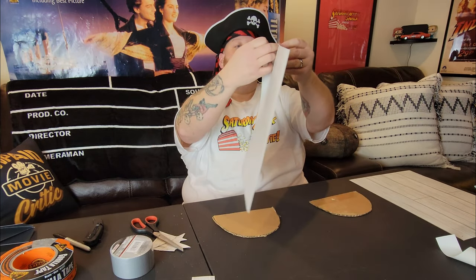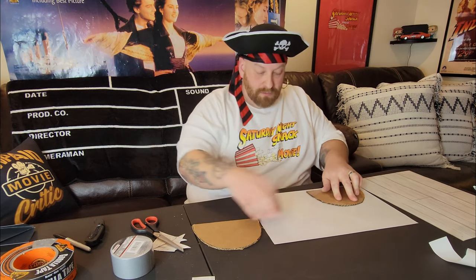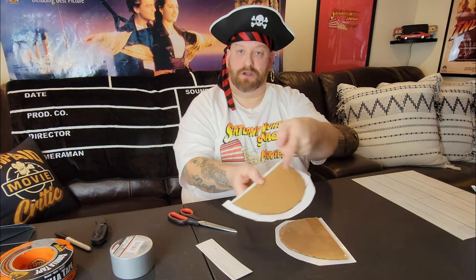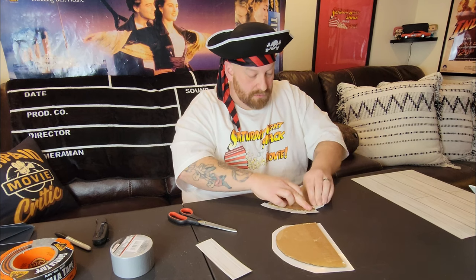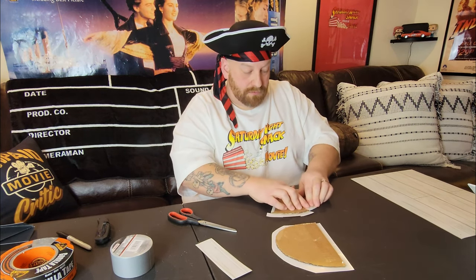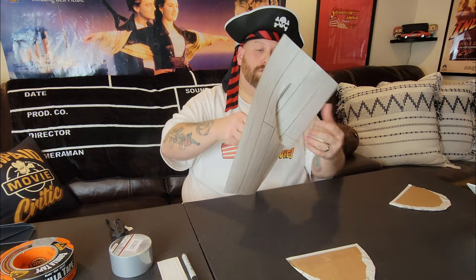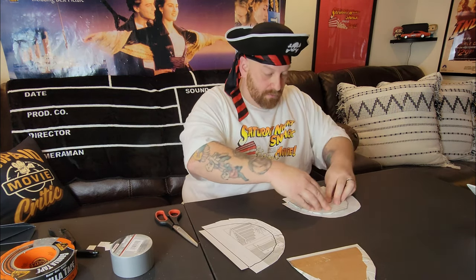When we have the chest open, you'll see wood on the inside too instead of cardboard. Okay. You cut it around the edges like that so that it'll fold easier on the curve. And now we have both sides covered.